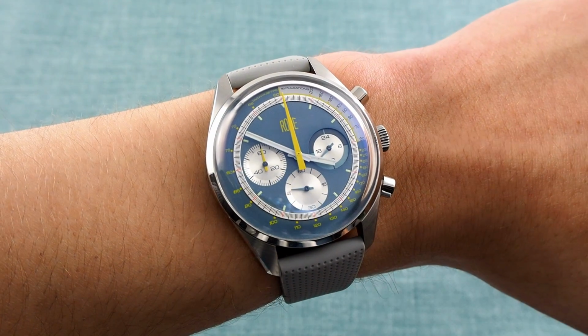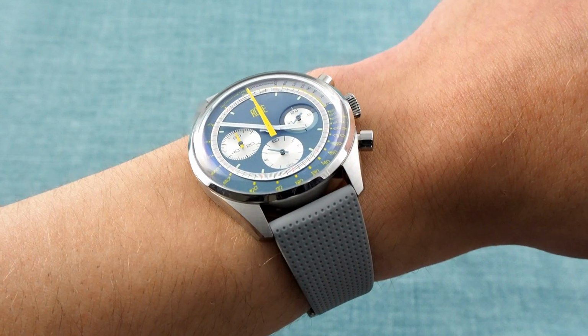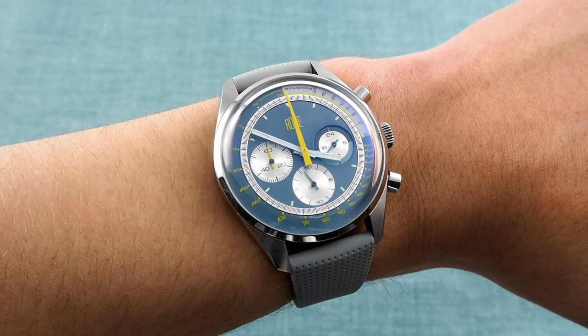All in all, the result is as stunning as it is different, whether it's the lugs which resemble the wings of a 1960s wheel nut, or the gauge-like second hand. This watch is wonderfully observed and very, very well executed for the price.